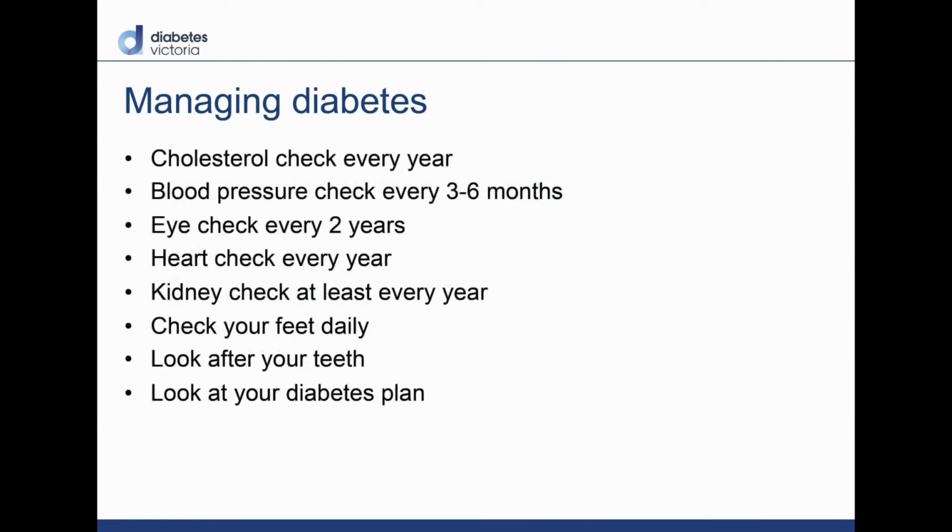To help you manage your diabetes, we recommend you have a cholesterol check every year, blood pressure check every 3 to 6 months or more if you have high blood pressure, eye check every 2 years, heart check every year, kidney check at least every year. To check the kidneys, it is important to get both a urine and blood test. Check your feet daily and see your podiatrist at least every year or more often if required. Look after your teeth and see your dentist at least every year or more often if required. And look at your diabetes plan.